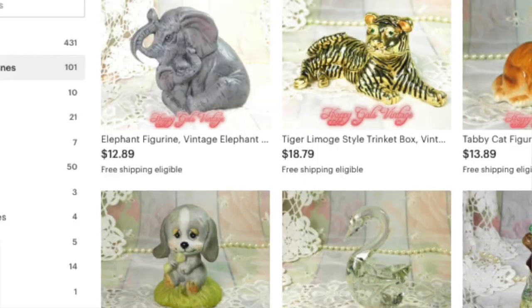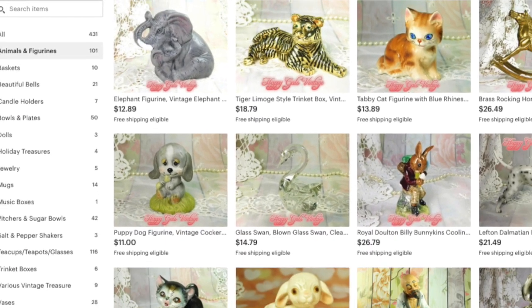They're so cute and so much fun, and they're affordable and a great thing to collect, and they go up in value the longer you have them. So it makes sense that people would like them, and so I always try to keep a really good collection of vintage animals in my Happy Gals Vintage shop.